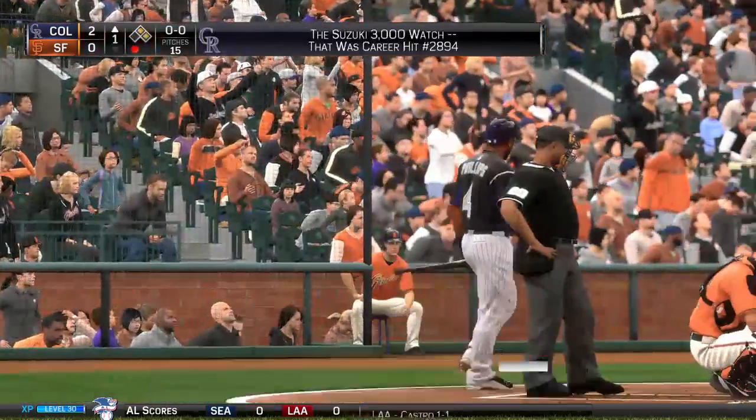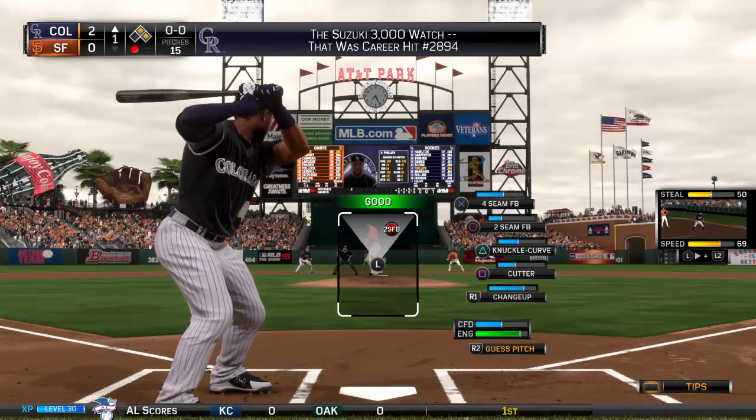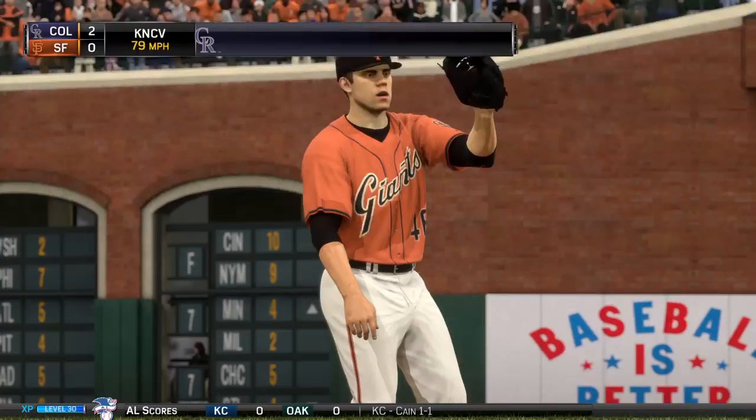Brandon Phillips will stand in here with a chance to pad his RBI total. And as you can see, he currently sits third in the National League in that category. Now here's the first pitch. Got him fishing that time.